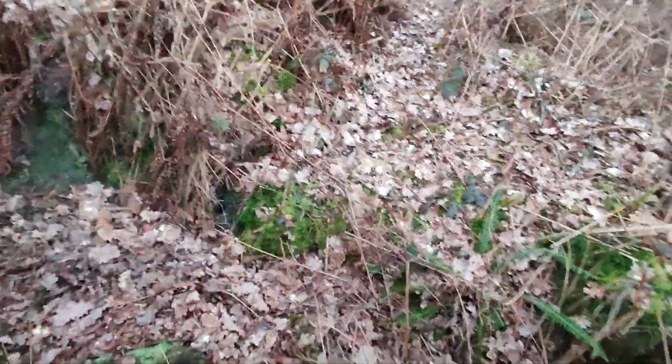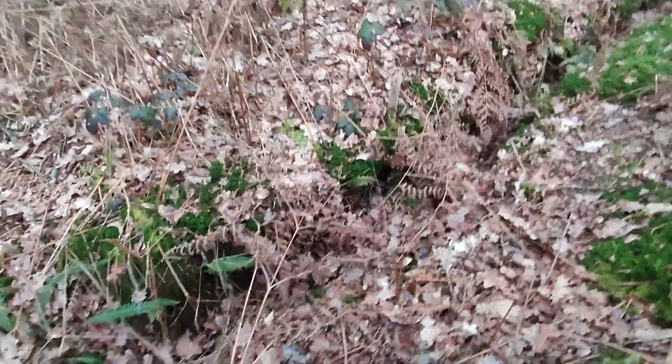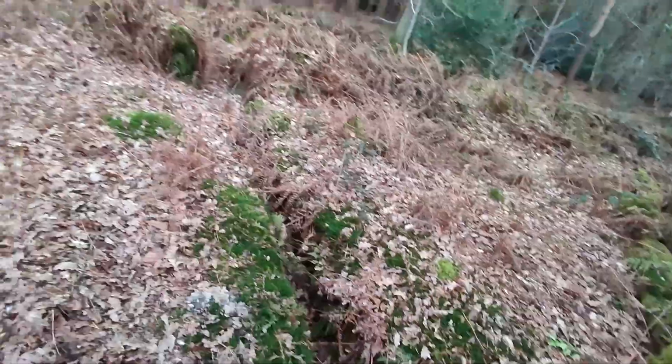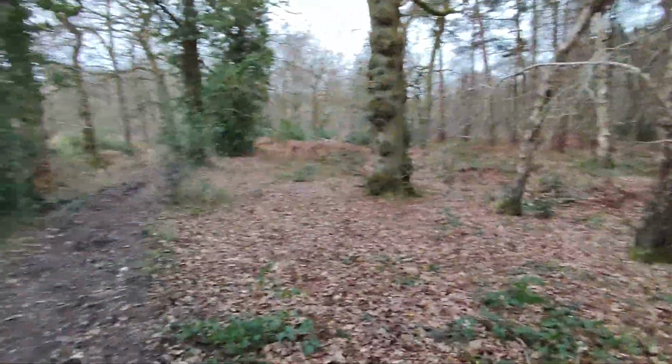So if I'm going to find out it's a Roman road, it's the closest you're going to get to a trench. But it's covered in leaves! And I reckon in summer, this is pretty much impassable. But yeah, look, there's a trench. Oh, this is a brilliant view. Look at this. There we go, you can see it.